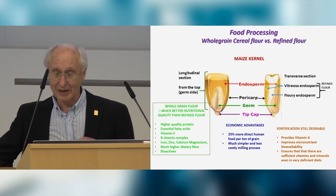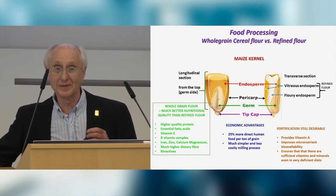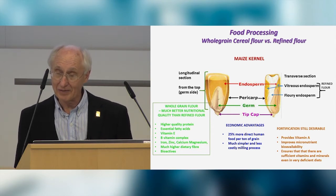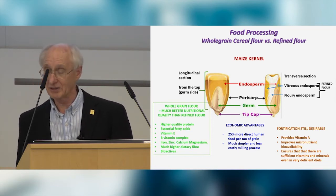I was speaking yesterday with Isabel, and she was talking about the problems in Africa that Nestlé has in actually obtaining grain of the right quality. The reality is, there's common sense, unfortunately, in refining, because you remove sand, you remove other contaminants, you remove mycotoxins.